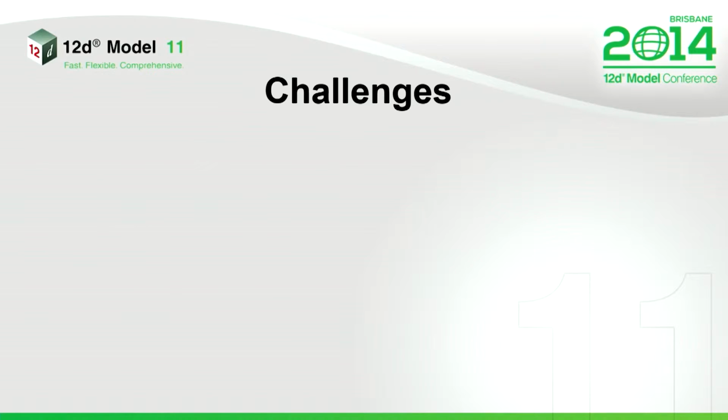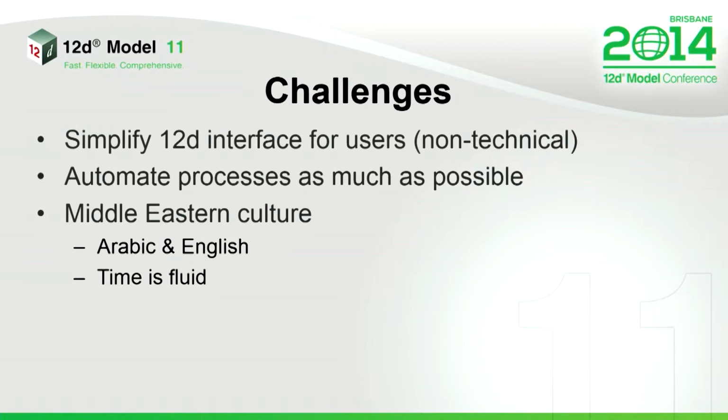Okay, so just some of the challenges of this project. A lot of these users are not designers, they're not technical people, so we have to simplify it for these users. We also have to automate the processes as much as possible. And there's also the Middle Eastern culture. For those who haven't experienced it, there's the language barrier, and there's also the concept that time is fluid. Things can vary between being urgent and not at all, and it's pretty hard to actually pin down a meeting at any time. So that's just one of the things you have to deal with for the Middle East.